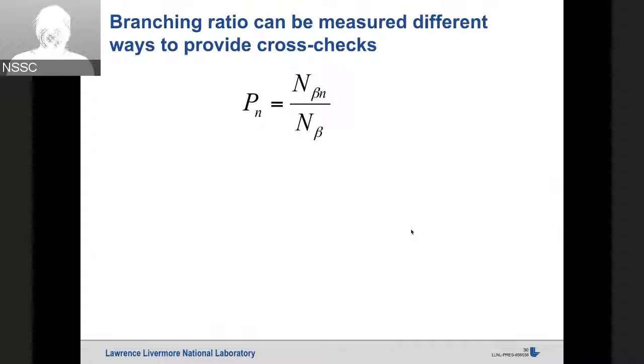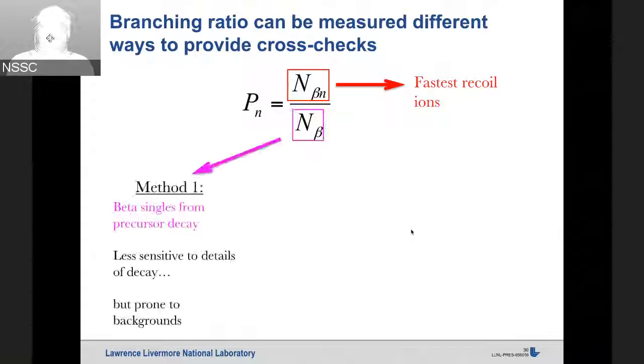So the branching ratio, the fraction of times you emit a neutron, can be determined three different ways. In each case, you have to use the number of those ions that arrive at short times of flight. One way we can determine the fraction of neutrons emitted is by comparing that number of ions, those fastest recoil ions, just to the total number of beta decays we observe.